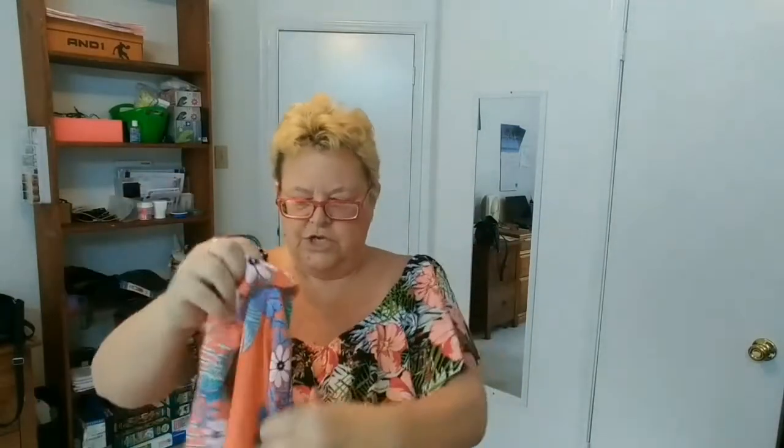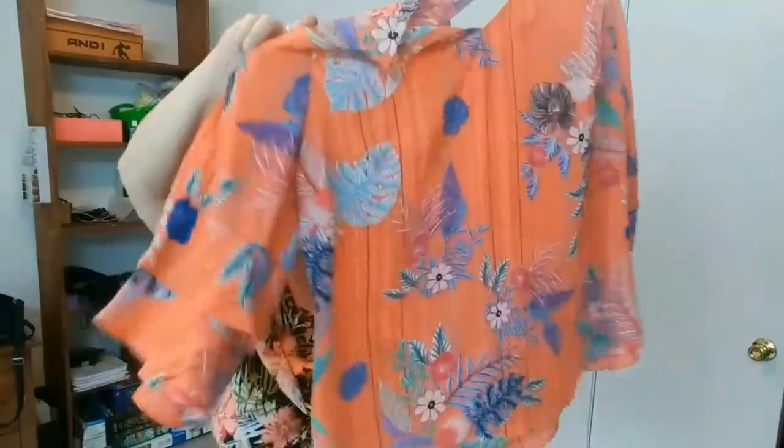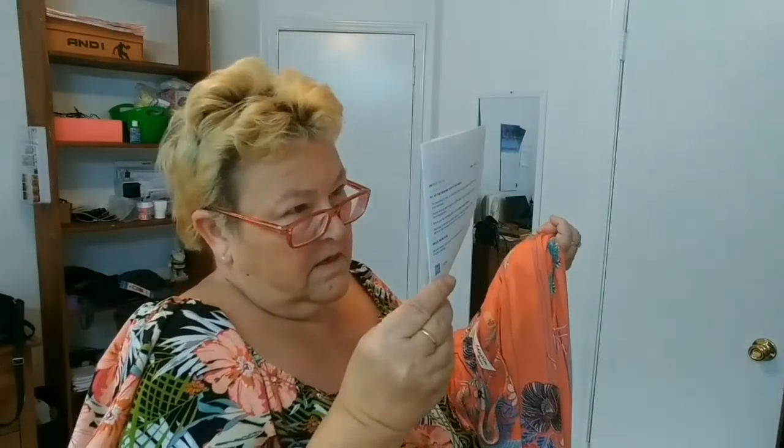Next item is this orange. Can't get it on right. This must be the back. Yep. Is this orange blouse? Looks like it has fluffy sleeves, which I like. Some detail in the back. It is by New York Collection. It's a size 2X. Estimated retail price $71. ThredUp price $25.99.